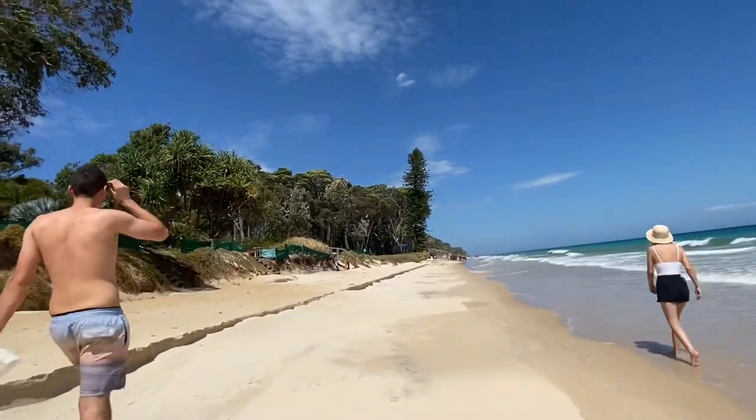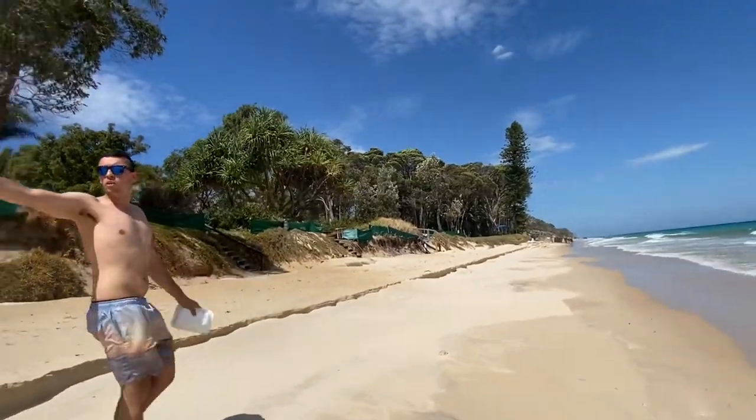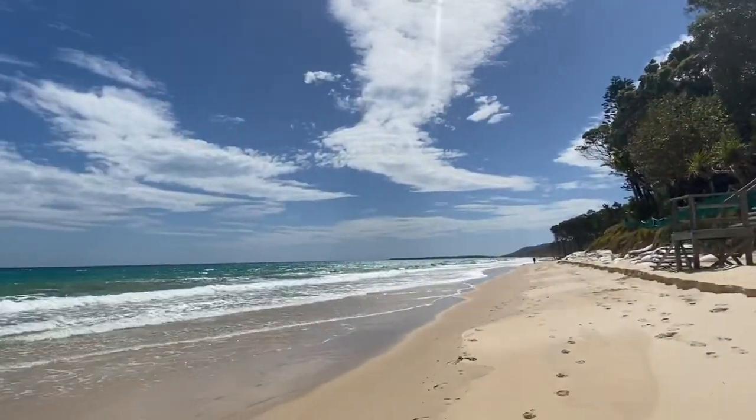That's the fence line, it's disappearing. It's still pretty rough, the weather, eh? Still pretty windy. Look, it's smooth up there.